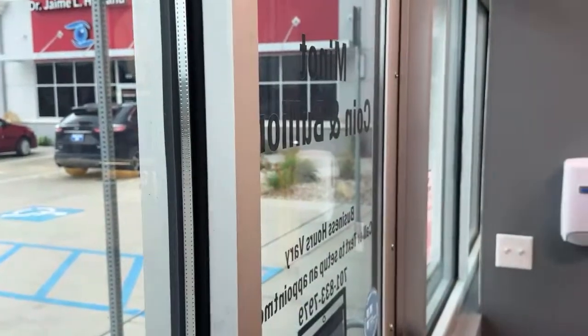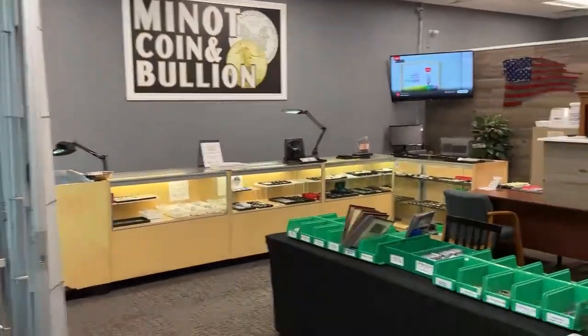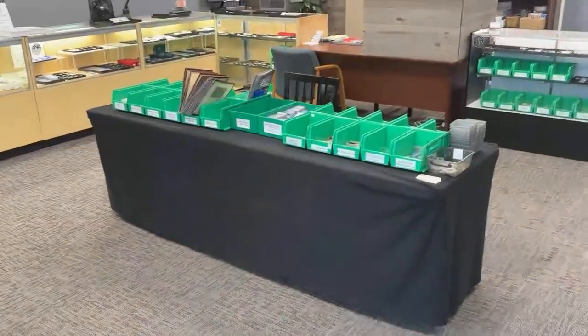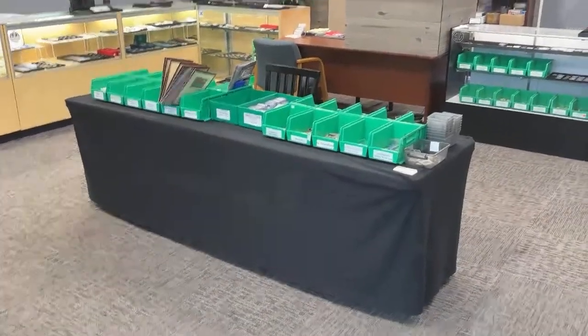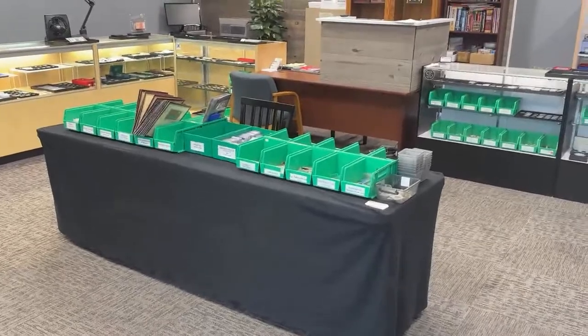Here's the front door, leads outside. Here's my cage, so when I'm not here, it all gets caged off. But anyway, this is what it looks like when you walk in. You're greeted by this big table with green bins. These are my dig bins. I've featured them on every walkthrough video I've had. These still remain very, very popular.